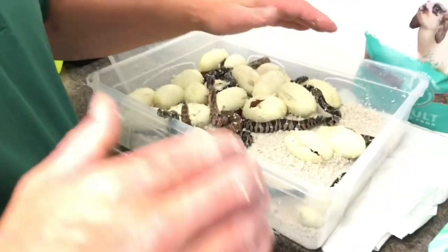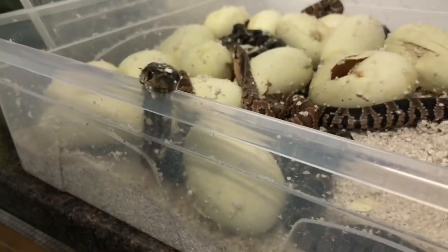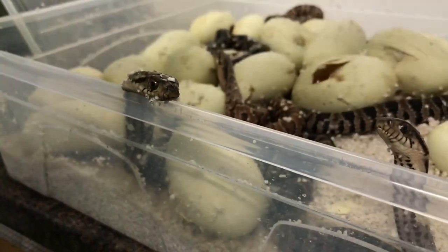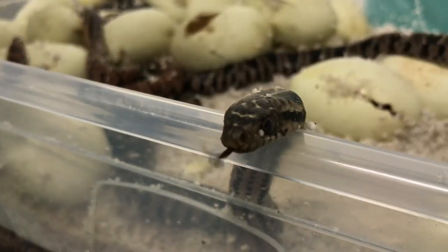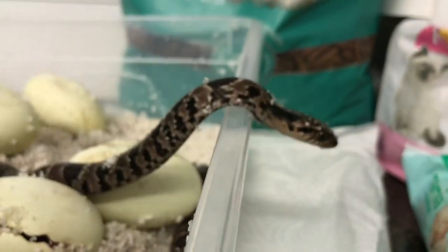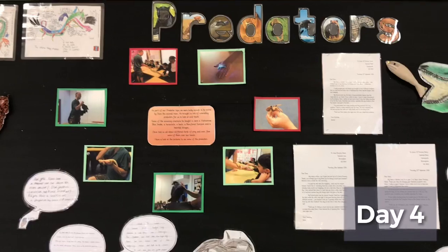But for now, we're going to put them all together till they've shed their skin, and then they're going to be split up individually so they don't eat each other. For those that don't know, most of these snakes don't need feeding and certainly don't want any food until they've shed their skin for the first time at around a week of age. After that, their appetite tends to kick in, and these gorgeous things will be eating like crazy, like only false water cobras can.